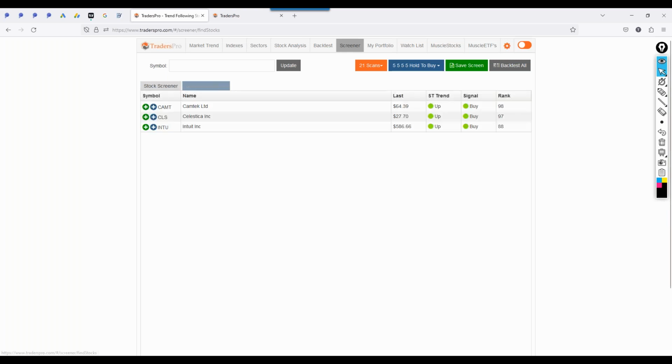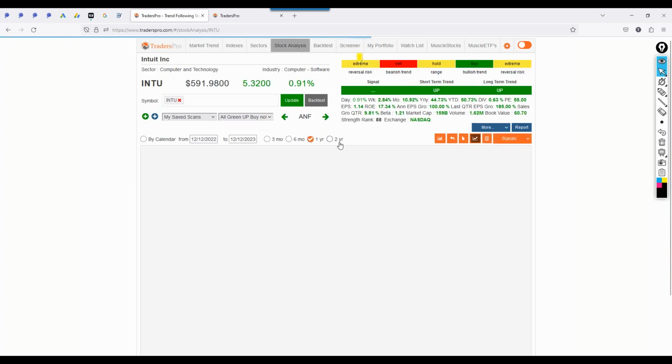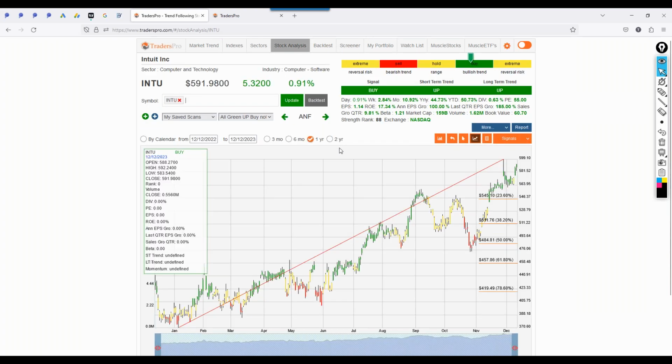Now let's look at the pattern. Not even the pattern. Let's look at the signal. So these top two. So here's Intuit. Intuit, for example, you know them. They own QuickBooks, TurboTax, Rocket Mortgage. It's a great company. Had a decent retracement, and you can see the last EPS up 100%, last quarter EPS up 185%, and sales at 9%.